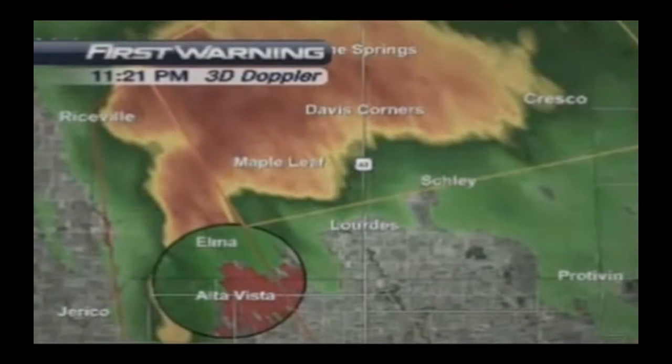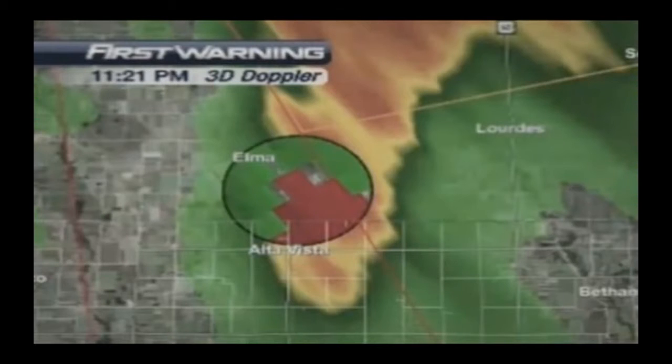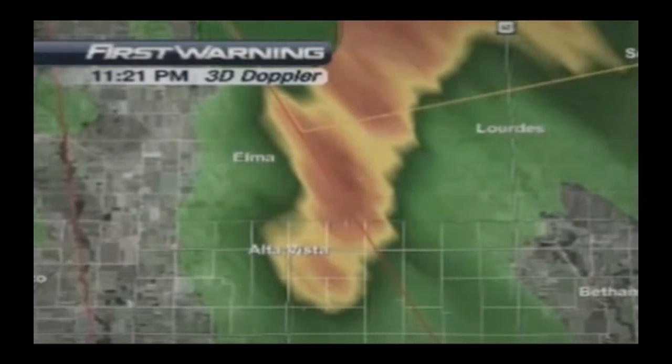Again, what we're looking for, you look right now at the bottom of your screen, you're seeing some shades of red and some green. The red indicates areas that are going away from the radar. The green indicates areas that are going closer to the radar. So as we zoom in a little closer and you look at some of these regions right between Elma and Alta Vista showing greens and reds side by side, that's what you don't want to see with some of these storms, as that's what's showing some signs of rotation. We'll show you the whole scan there. You can see a lot of it just kind of organized.